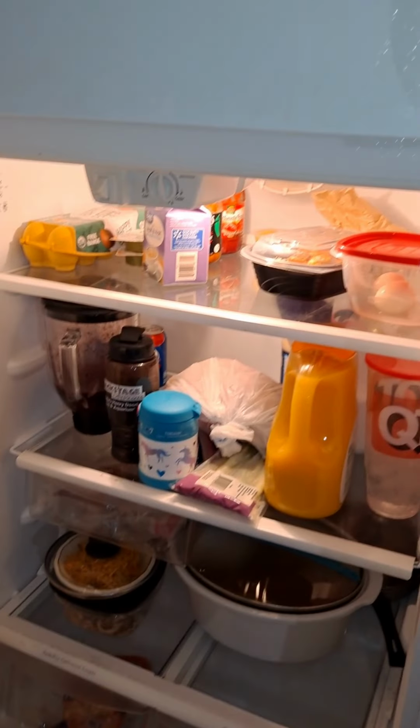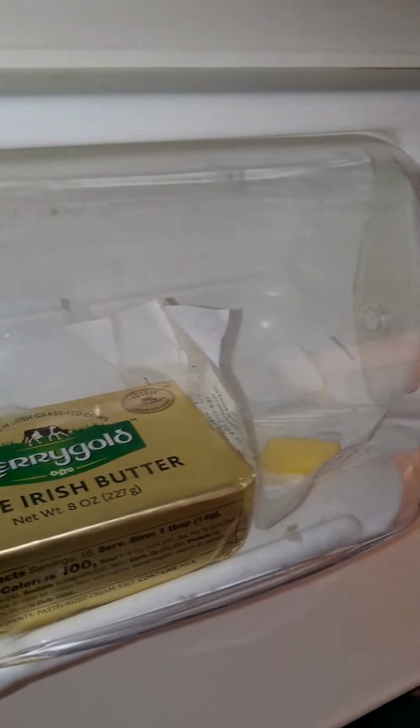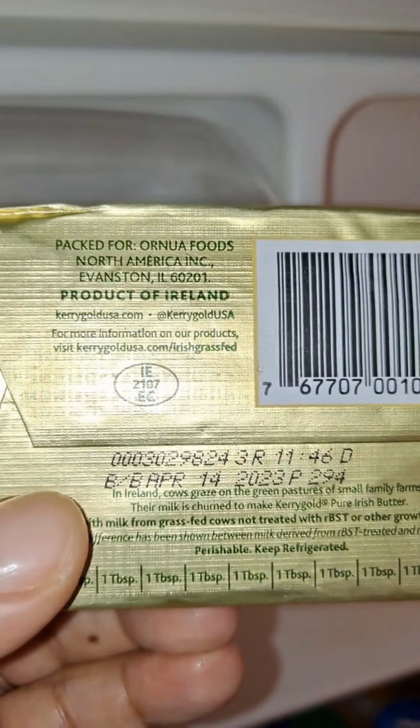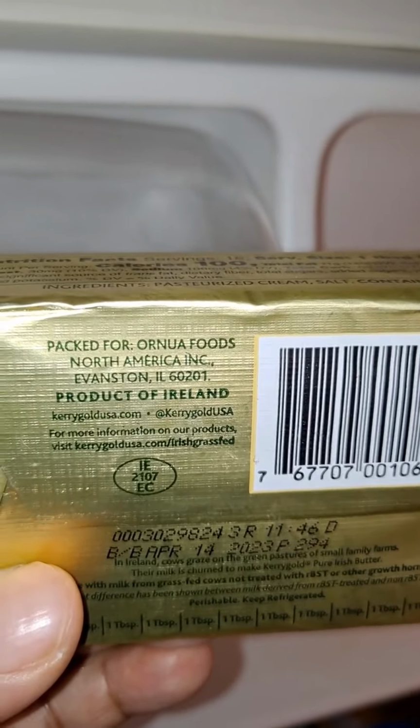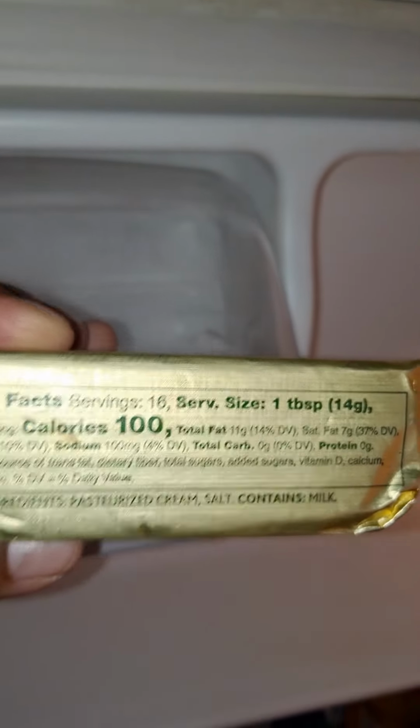Let me show you guys what I have in there. I don't want to show you the bottom part because I've got to clean it, but I don't have much. And this is the butter that I use, and it is halal. The reason why I say it's halal butter is because it only has natural ingredients in it. It doesn't have any additives in it. It just has cream and salt. Cream and salt, that's it. So that is the Kerrygold. I love this Irish butter.